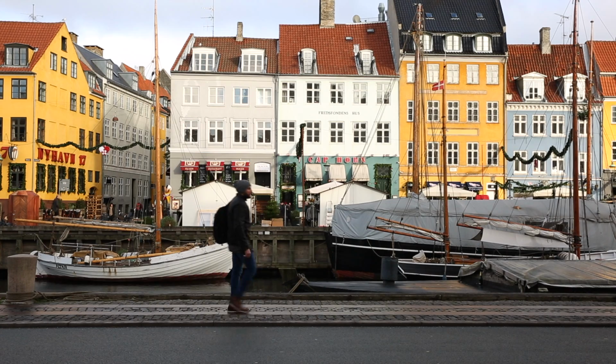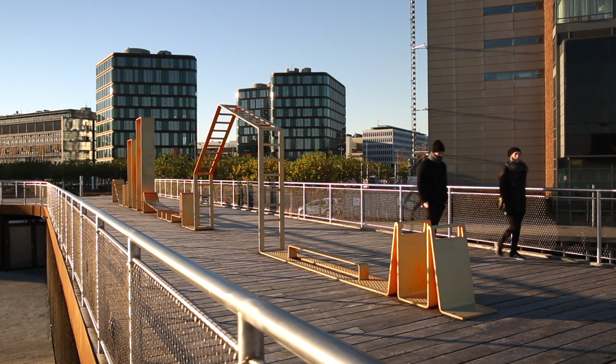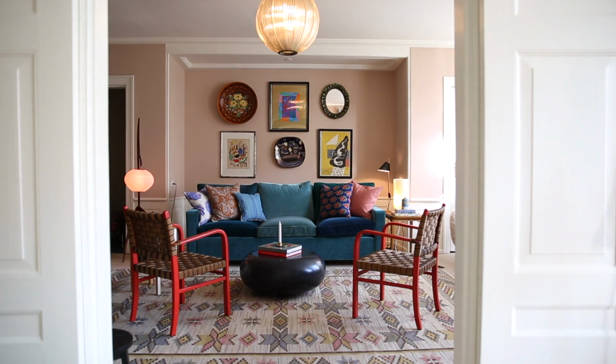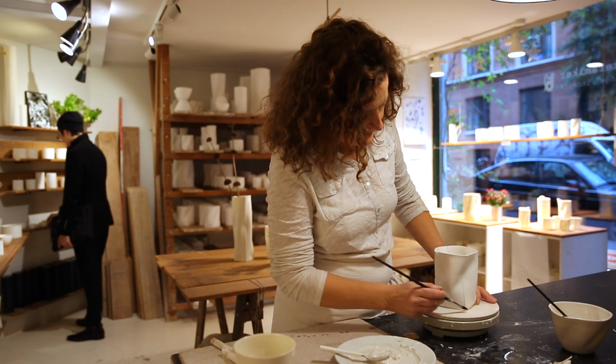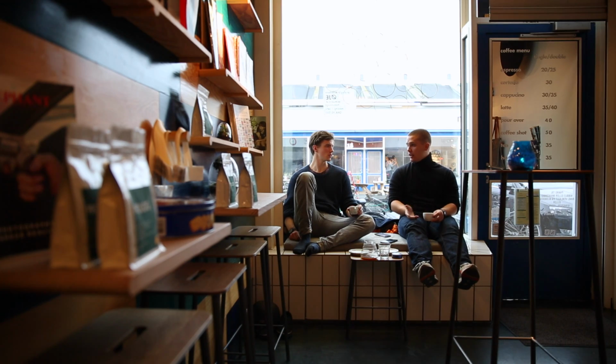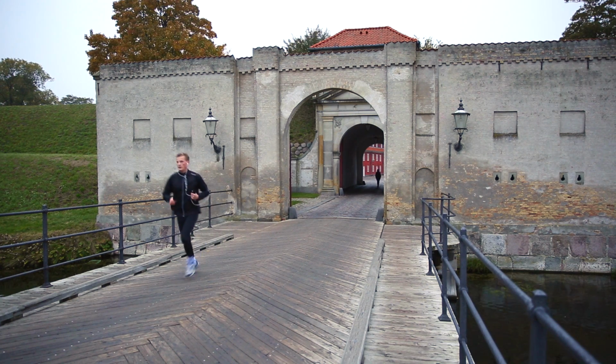Copenhagen is a city shaped by good design. From its clever public spaces that encourage people to relax and socialise, to its network of cycling lanes and renowned furniture industry, it is a creative, eco-conscious and people-friendly place to live and visit. Little wonder then it's often voted one of the world's most livable cities.